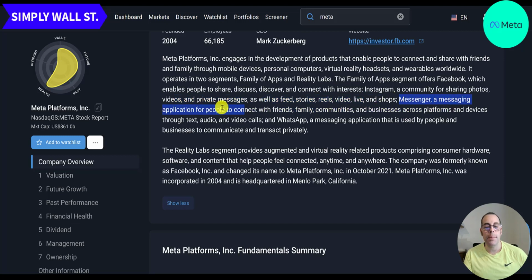Messenger is a messaging application for people to connect with friends, family, communities, and businesses across platforms and devices through text, audio, and video calls. And WhatsApp, a messaging application that is used by people and businesses to communicate and transact privately. The Reality Labs segment provides augmented and virtual reality related products, comprising consumer hardware, software, and content that people feel connected anytime and anywhere. They were formerly known as Facebook and changed its name to Meta in 2021.